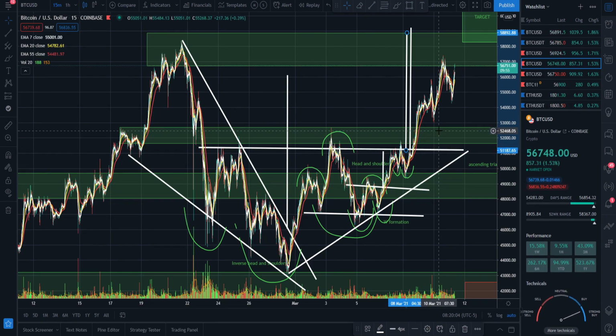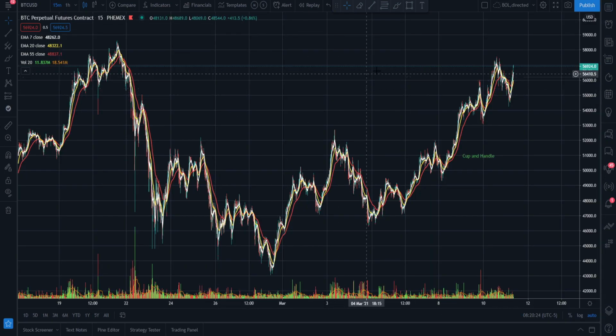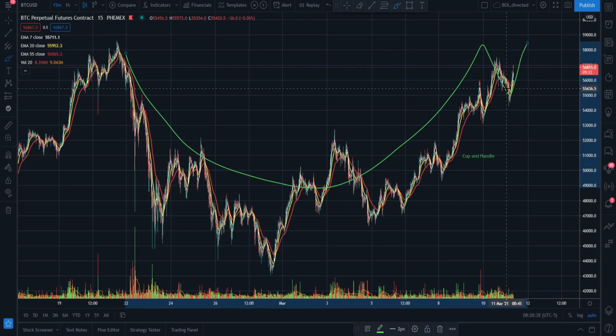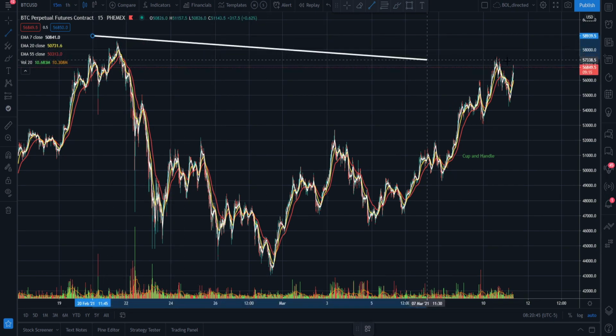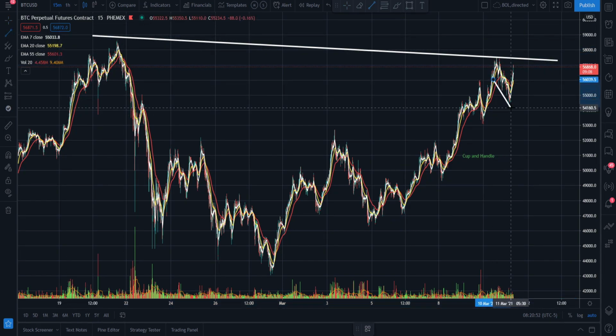But we definitely have a pattern playing out right now that is very strong. And let me pull that up for you right here. Okay, guys, this is the same graph. This is BTC versus USD, but this is over on Phoenix. We have a nice cup and handle playing out on the bigger time frame. So we go right through. There's the cup. There's the handle. It's clear as day. Look at that. So we basically measure resistance right through, for the neckline. And then we have the handle right here.